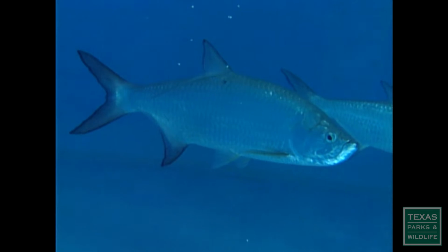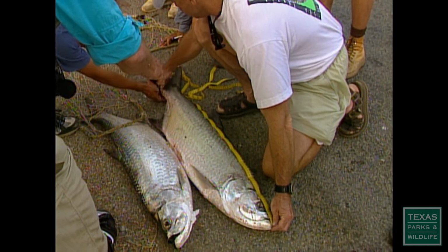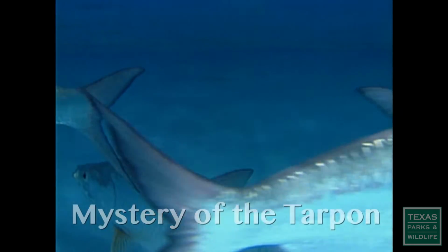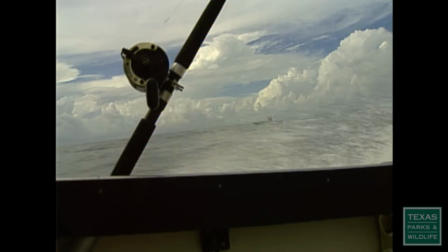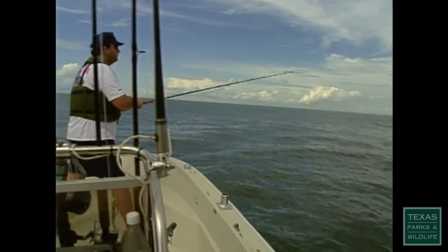Tarpon, the Silver Kings. What happened to them? Can they be restored? Biologists and anglers are collaborating to solve the mystery of the tarpon. When you fish for tarpon in Texas, the most important thing to bring along is patience.